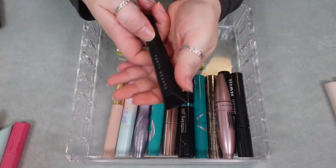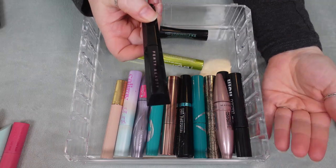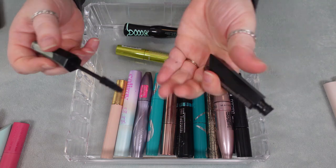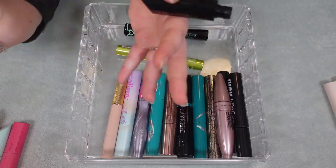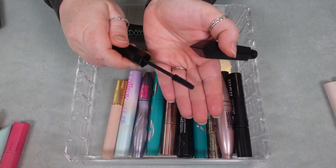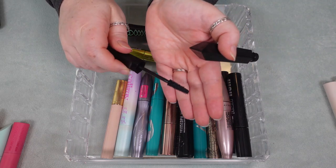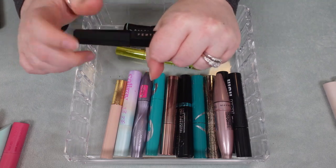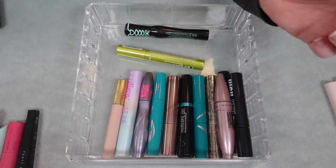This is my holy grail volumizing mascara, the Fenty Beauty Hella Thick Mascara. I don't know why nobody else talks about it. It is just so darn pigmented and intense. It gives me intensity on the eyes. So fully in love with this darn thing, and I will be repurchasing it. So I'm going to keep it.